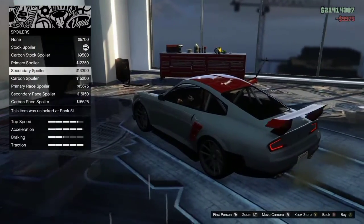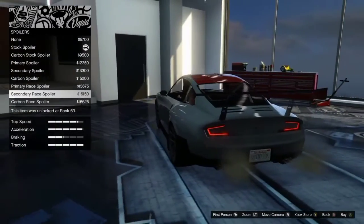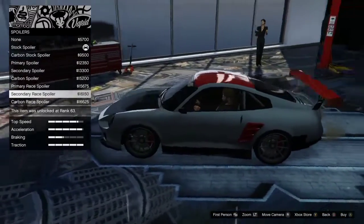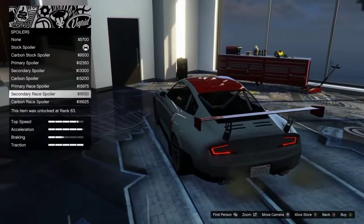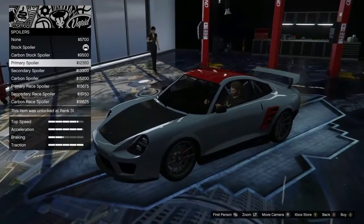Okay, it does kind of. I mean, it's in some of the spoilers, but the stock spoiler I was actually a fan of, so I don't want to get rid of that. Not a lot of options in the way of spoilers, by the way, but that's okay. See, flat spoilers. I'm a sucker for flat spoilers, but it just does not go with the Porsche. Flat spoilers do not go with the Porsche.